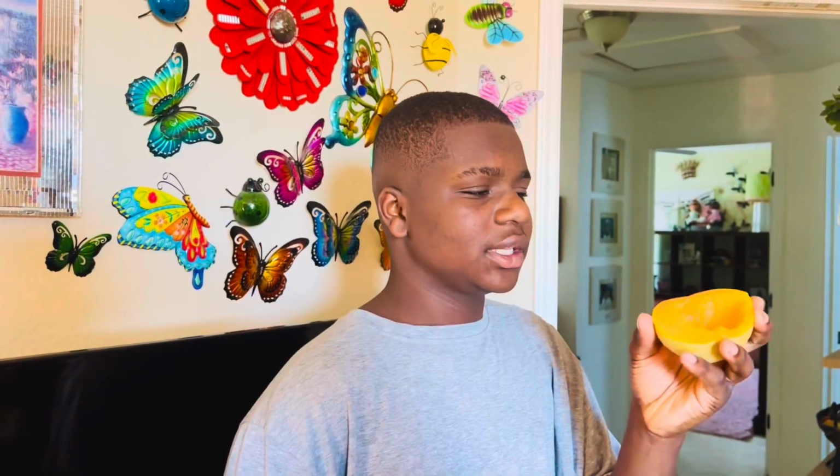Here's an update on my dwarf cantaloupe that I started from seeds when it was 105 degrees. Hey guys, this is Brian here, and today while my grandmother was out at the garden, she found this dwarf cantaloupe that fell off the vine. These cantaloupes only fall off the vine when they're ripe, so it might be a little small, but it's really sweet.